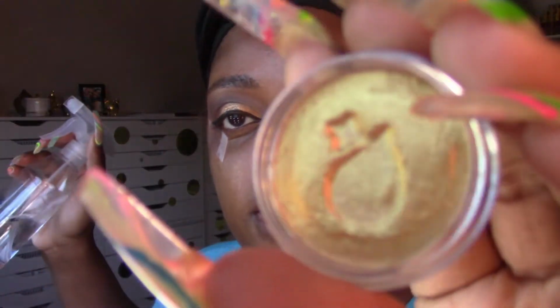All right, so this is the Suva Beauty Hydro Liner in Gold Digger. I really hope Morphe carries some more Suva liners in store. I'm this close to making a Glisten Cosmetics order, because they have Hydro Liners. I heard great things about them, but I didn't want to yet because I knew I was doing this shopping trip. So I wanted to wait.